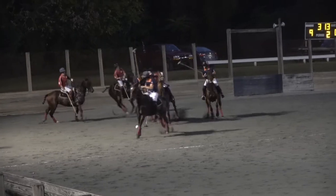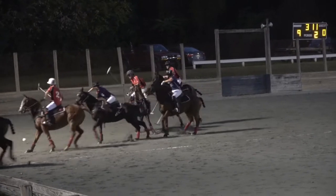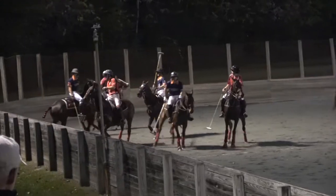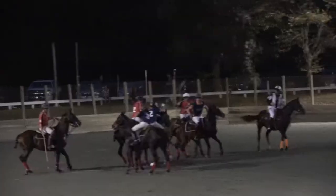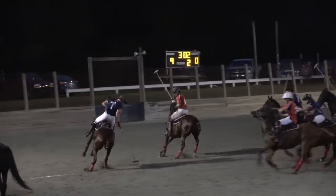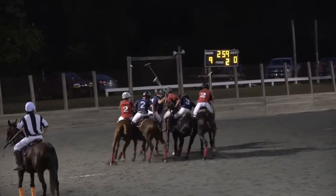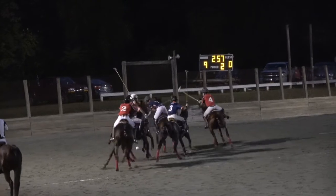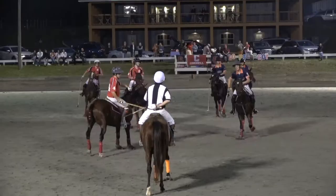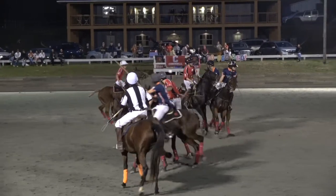A lot of noise out there. Brandon Wells takes the ball in the corner. And that ball goes up and out. Jack works around the scrum there. Jack loses that ball in traffic. Who's going to come up with it? Jack McLean's. All right, ball's in play.